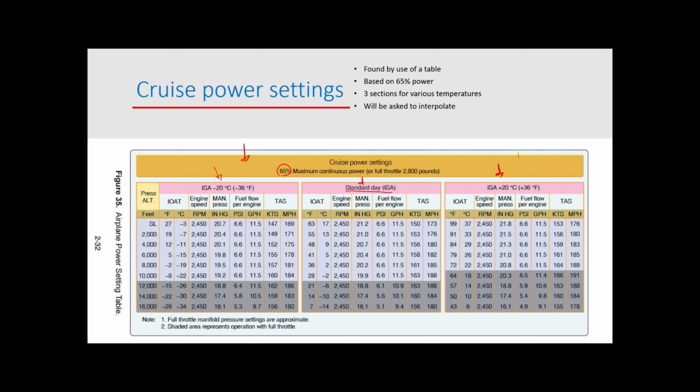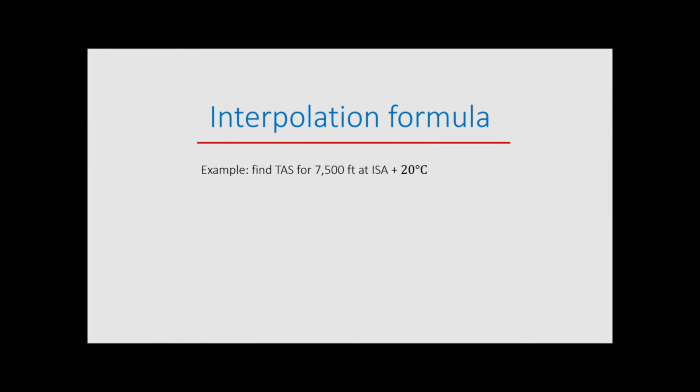You may be asked to interpolate, by the way. So if they ask you for something between these two, let's say instead of 27 or 17, they say 10 degrees Celsius, we'll need to interpolate between these two charts. Or if they ask for like 7,000 feet, we'll need to interpolate between these two. And we'll talk about it here in a minute.